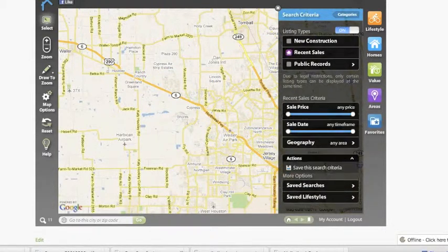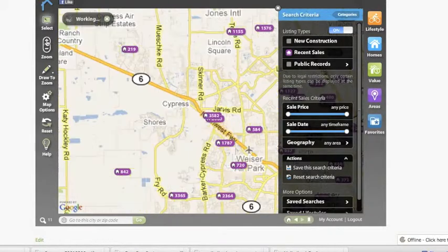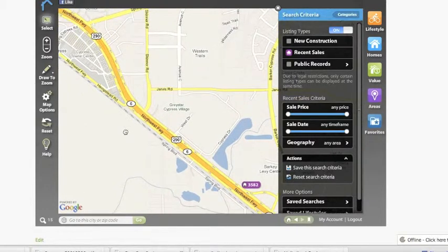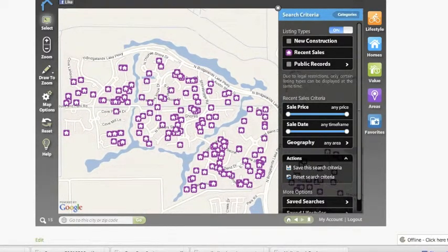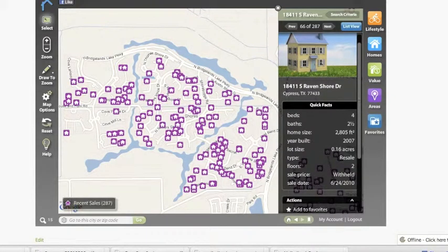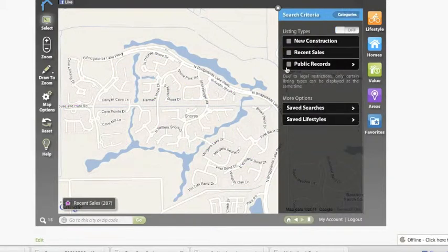You can also click on recent sales, and this goes through the public records, and it'll show you recent sales in an area. So if you want to see when a house nearby was sold, let me go over to Bridgeland, for example. So here's all the houses probably since 2009 that have been sold in Bridgeland. You don't see sold prices, but you'll see information: beds, baths, square footage, when it was sold. This one was sold in June 2010. So that is nice.